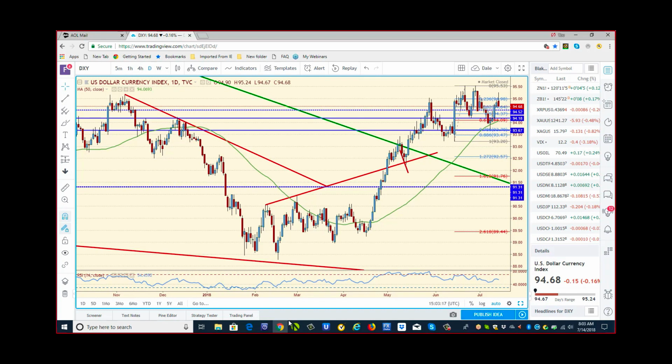So everyone see the dollar chart? Yep. All right, so I want to focus on the dollar here because, guys, I really think the dollar is a linchpin to everything that happens in metals, has a lot to do with other commodity markets, has a lot to do with interest rates, has a lot to do with the stock market.